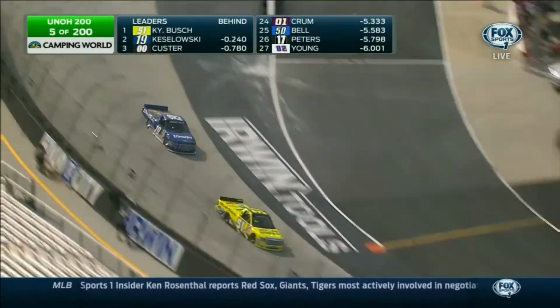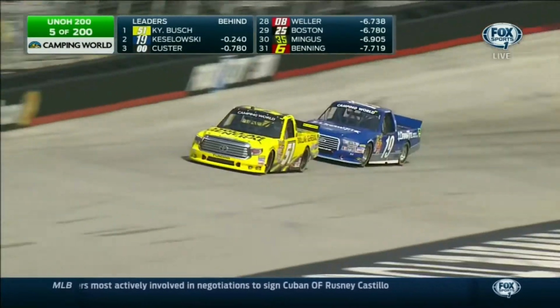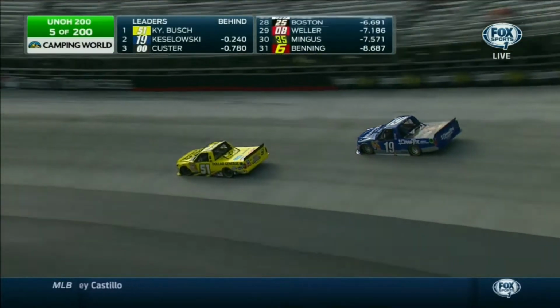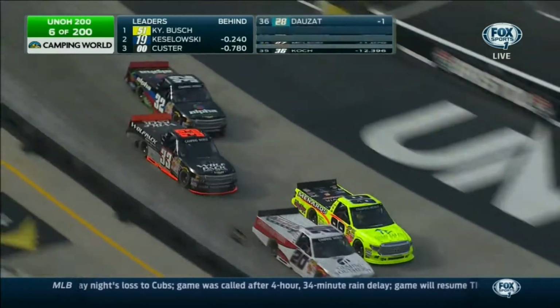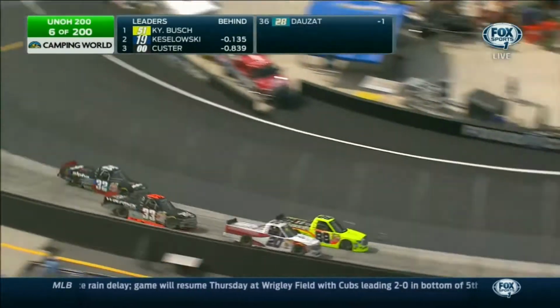Guys, the first caution flag has flown in the first 20 laps in 14 of the 16 previous truck races here. They would like you to just log laps, but it doesn't happen here when you're fighting for position on this racetrack. How about Matt Crafton close to the inside of Greg Gaulding in that 20 truck? That's what I'm going to be looking for early in this race, Phil. Who can go to the bottom and make a move?